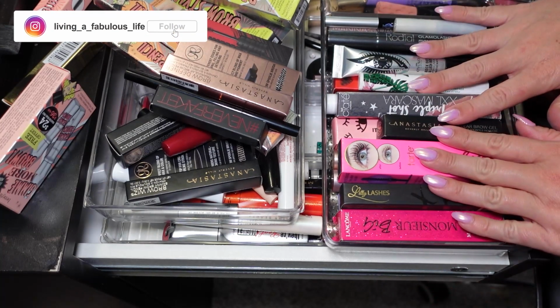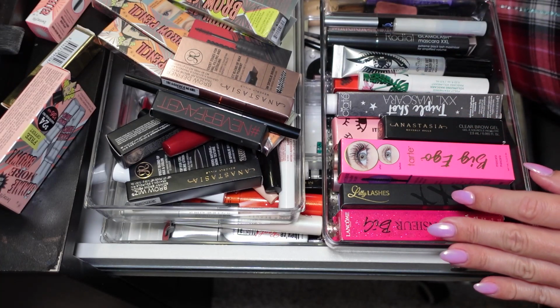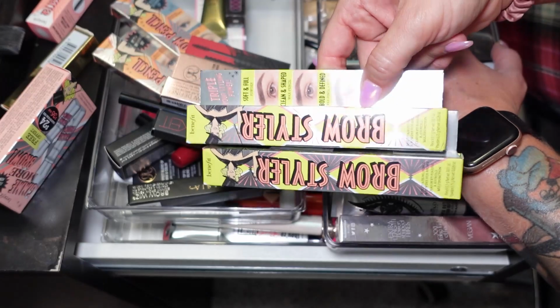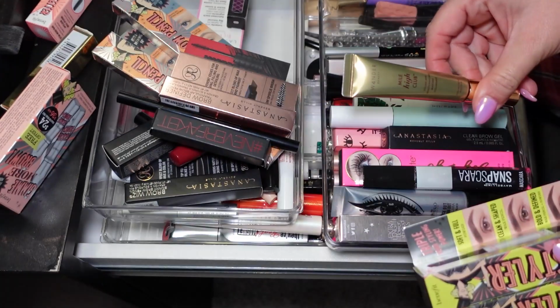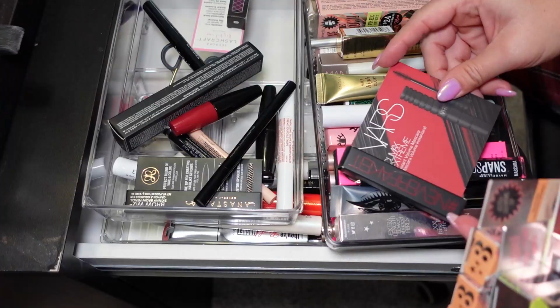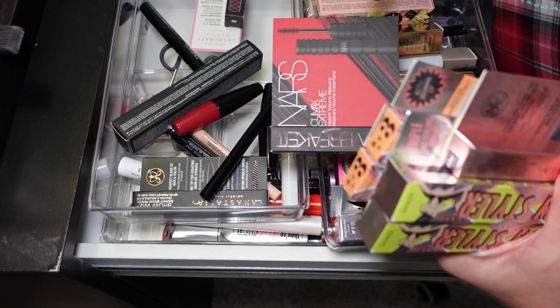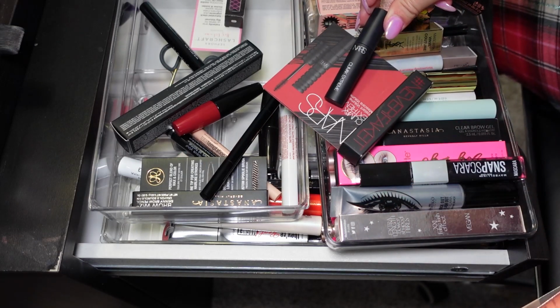All right, so I got all my mascaras in here with the exception of Snapscara. Oh, these aren't gonna fit in there. These are probably just gonna go loose in the drawer because they don't fit in this container. Mile High, love this one from Wander. I think I have this one open right now. The Climax Extreme. So I'm gonna pass the NARS on because I already have one open.